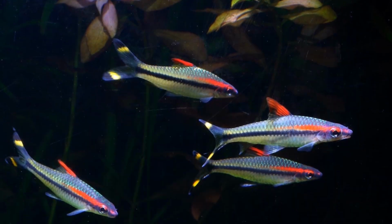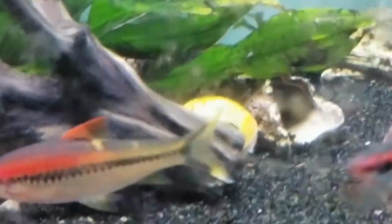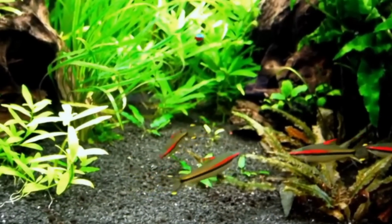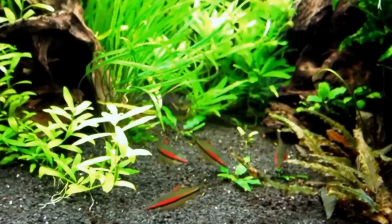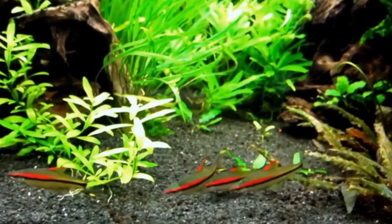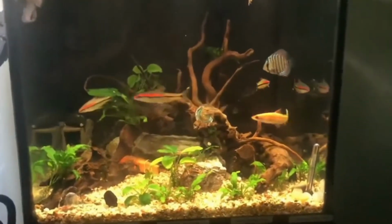Other common names are denison barb or red line torpedo barb. The origin is India, and they have a sleek silver body with a black lateral stripe and a red line running through the body with yellow tipped fins. Personally, I think this is a really cool looking fish, although it's not that similar to looking like an actual shark. Under the right lighting conditions though, that red and yellow can really be stunning.